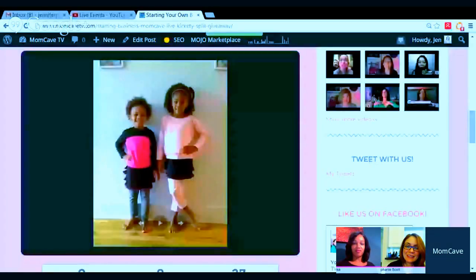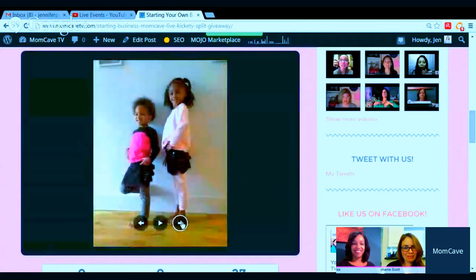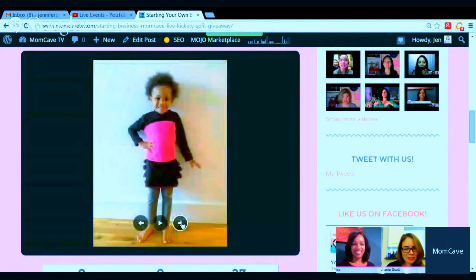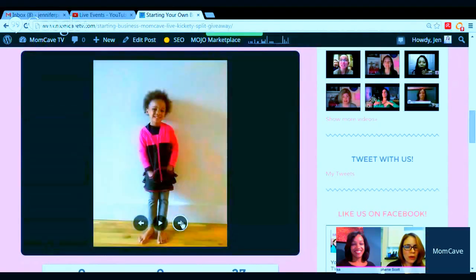We have some cute pictures to show you all. These are Valisa's girls modeling some of her awesome clothing. Can you guys see that? I love that. Oh, that's really cute. Do you have like the best looking kids in the world or what? No, seriously, she really does. Total models. Look at that. They know it too. They're total divas. They know how to model.